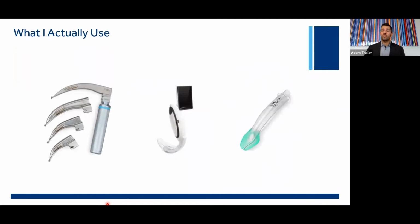So those are all the devices we have, but what do I personally use? If I'm doing a direct laryngoscopy, I'm most likely grabbing a Macintosh blade. Obviously, if the patient has a floppy epiglottis, or if they're a child, which I don't take care of too much anymore, then I'm going to look for a Miller in terms of a direct blade.